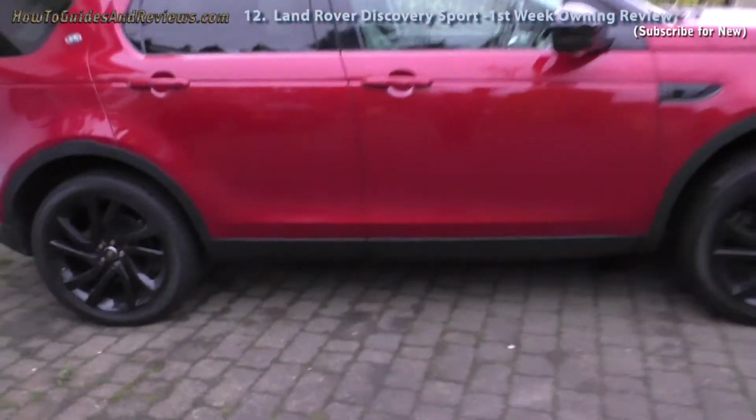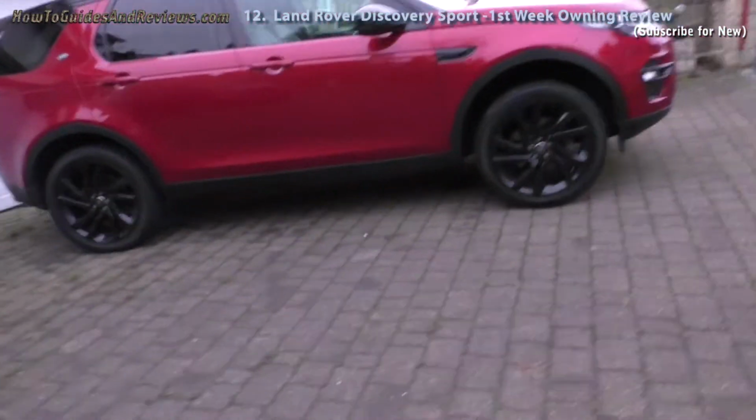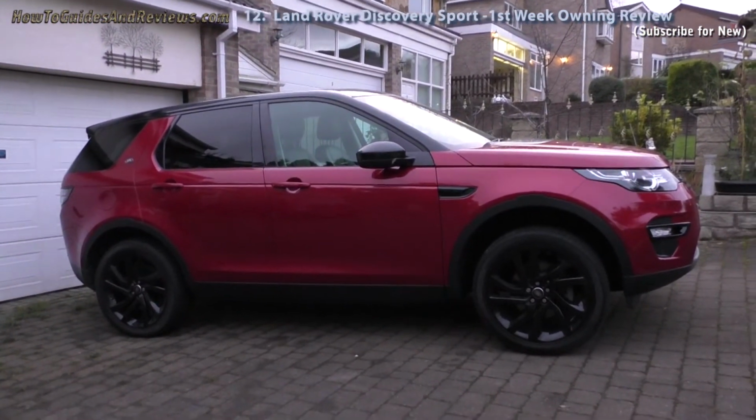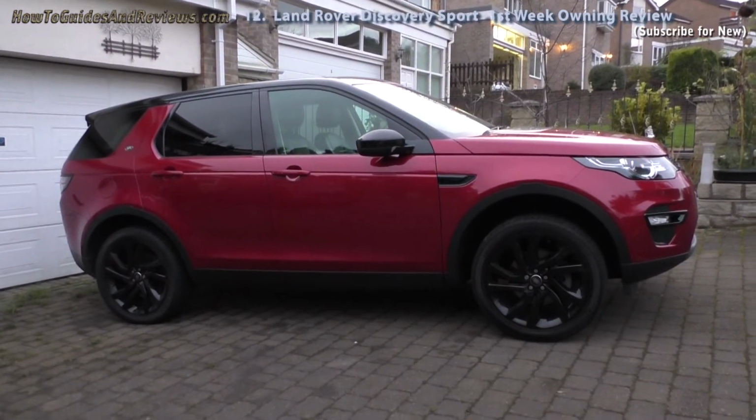So that's my 1 week update of a Land Rover Discovery Sport, of what to expect when buying from a main dealer.